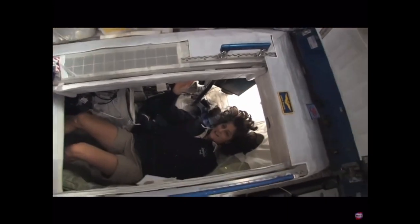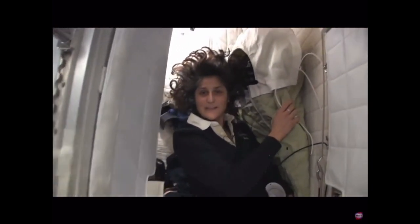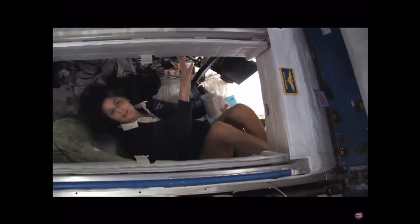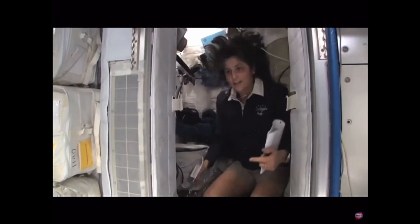So I'm inside. It's sort of like a little phone booth, but it's pretty comfy. I've got a sleeping bag right here that we sleep in, so we don't fly all over the place. But you know, you can sleep in any orientation. I have it feeling like I'm standing up right now, but like you saw, I'm on the floor. But it doesn't matter if I turn over and sleep upside down. I don't have any sensation in my head that tells me that I'm upside down, so it really doesn't matter.